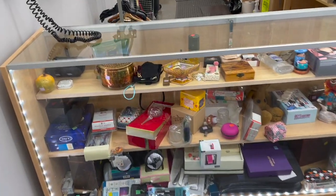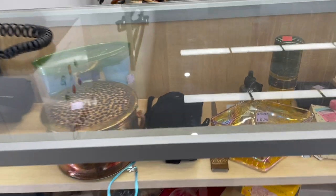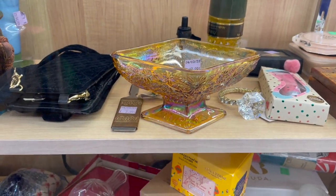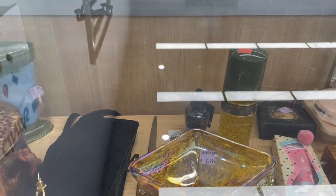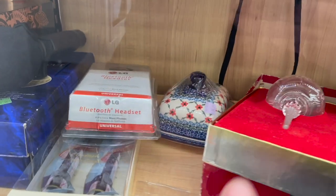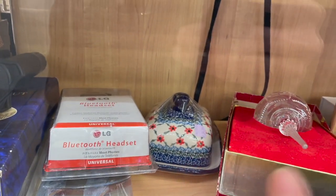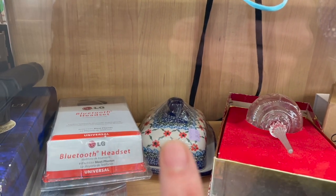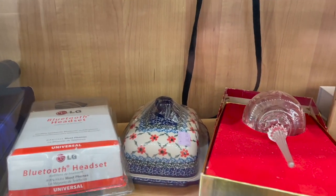Anything in the case? Yeah, look at that carnival glass. It's $12.99. Is that a Temptations or Pioneer Woman? Oh, that could be Polish. $3, right there. $4.99. Oh, wow.